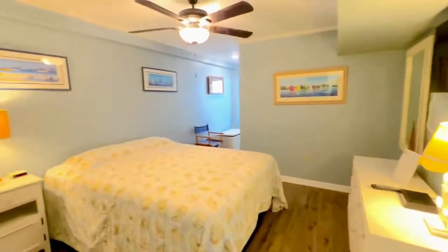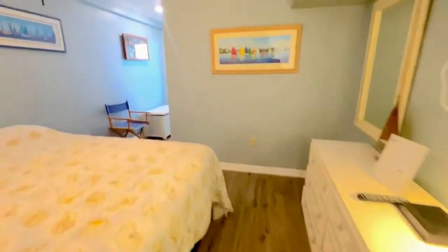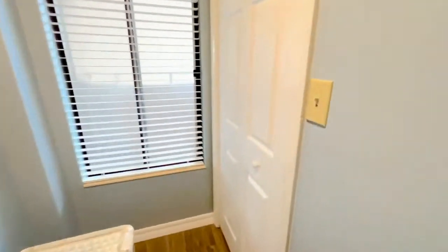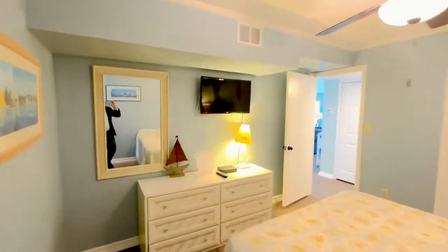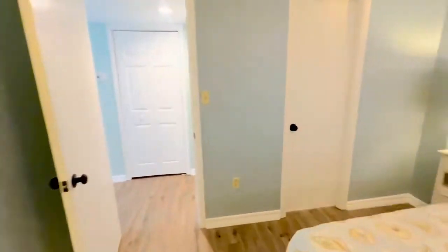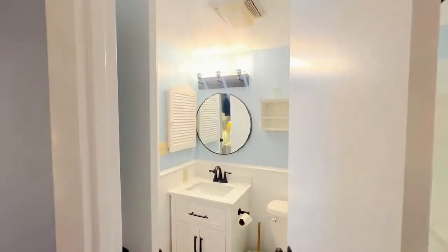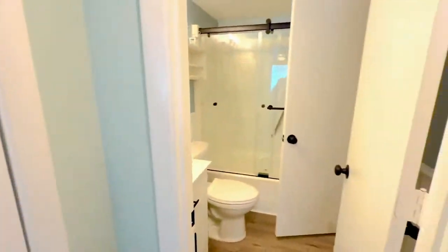As you can see here, flat screen TV on the wall. Mirror dresser. Another closet over this way. There we go, as you can see. And again, another great bedroom, brand new fixtures, as you can see. Now there's a double door here that leads into the bathroom, so you can enter this bathroom this way, or you can come from the main common area and enter this way.